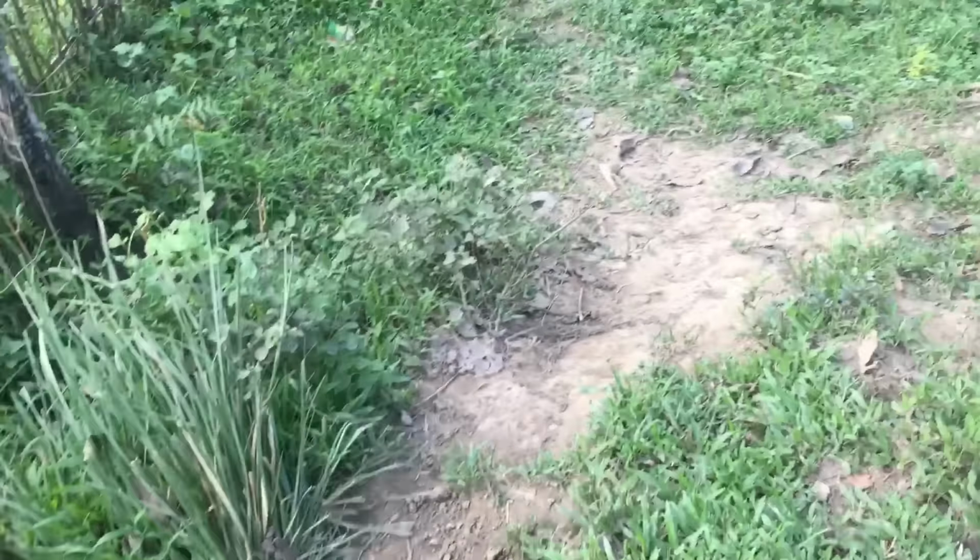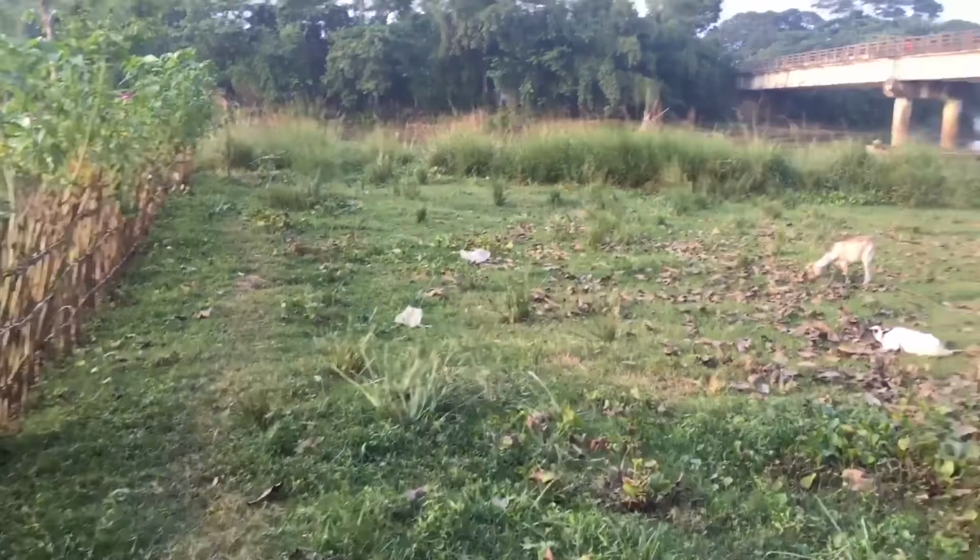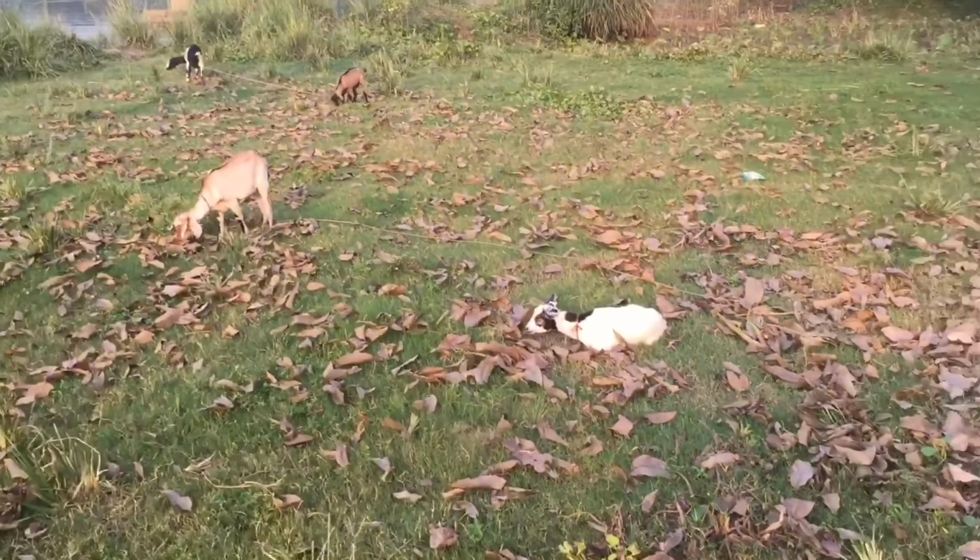Now I know this doesn't look too steep, but when I decided to go down, this happened. And no, I didn't fall, so let's straighten up the camera. And what do we have here?